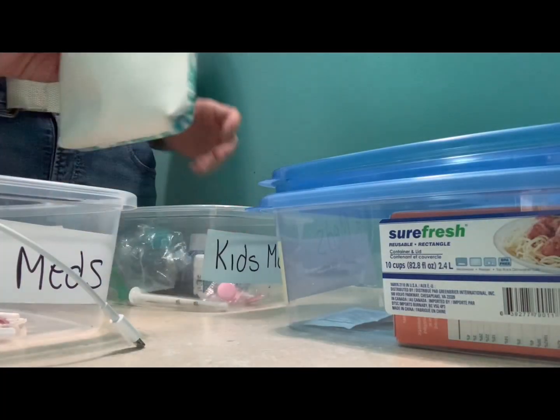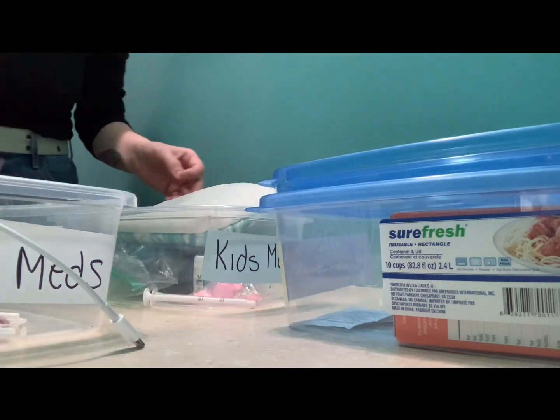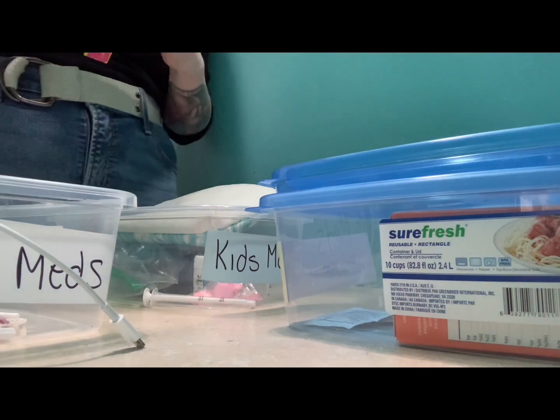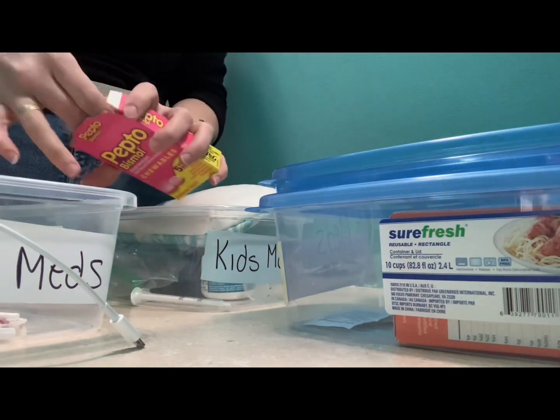I had to switch the angle of things. It was kind of hard to record and do all this with one hand. But yeah, if you want an easy place to start in the medicine cabinet, it doesn't have to be hard. Just look for the date, and that is your yes or no.